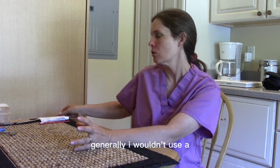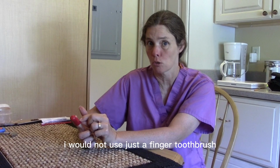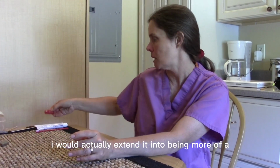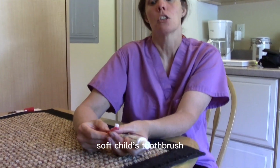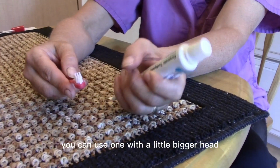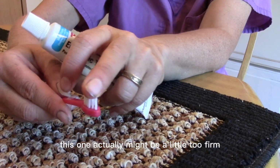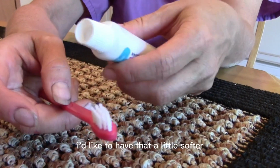Generally, I would not use just a finger toothbrush, though you could. I would actually extend it into being more of a soft child's toothbrush. This is a kitty one. You can use one with a little bigger head, but the main thing is that it's really soft. This one actually might be a little too firm in my opinion for most cats. I'd like to have that a little softer.